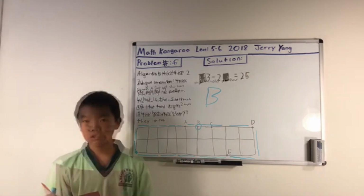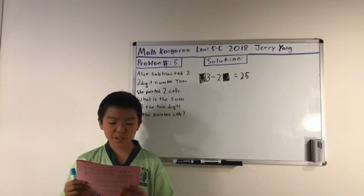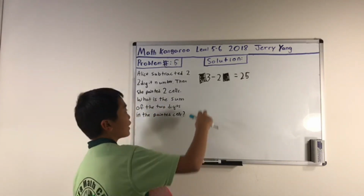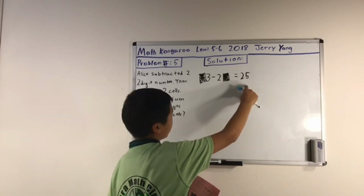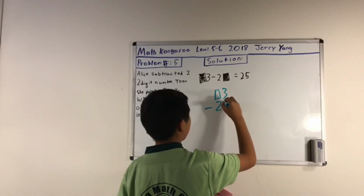Problem 5. Alice subtracted 2-digit numbers from 2-digit numbers. Then she painted 2 cells. What is the sum of the 2 digits in the painted cells? Well, we have blank 3 minus 2 blank equals 25. So if we put this in a different way, we have blank 3 minus 2 blank.